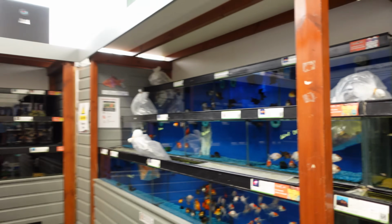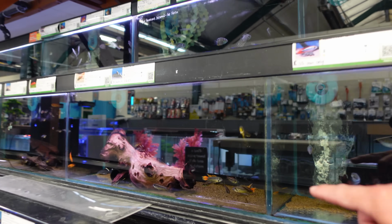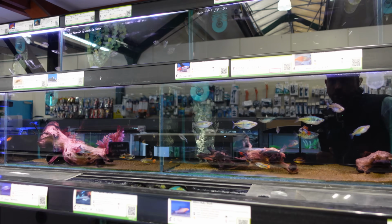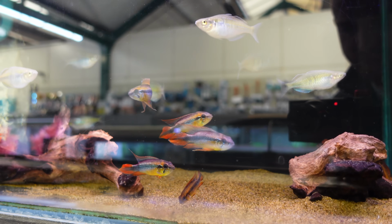Let's keep heading around the store, see what other oddballs we can find. Got some nice pistos just here. I believe they are the cockatoides. And I think these are the Agassiziis. Beautiful orange coloration and that blue streak going through the body.